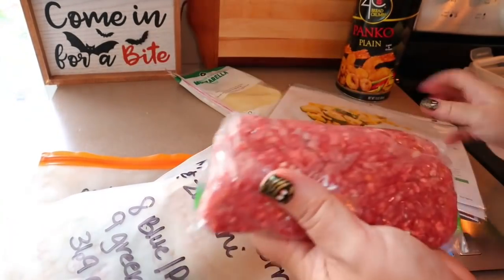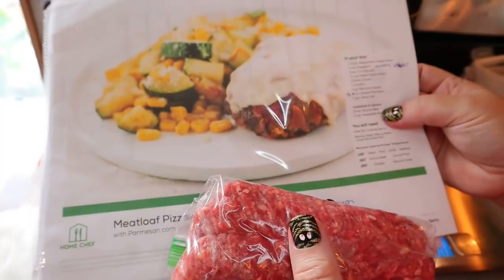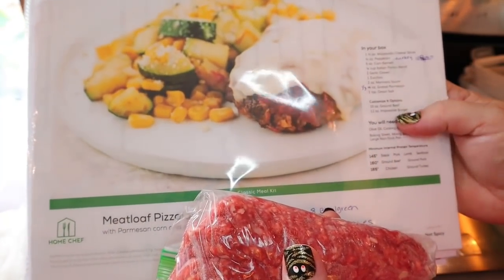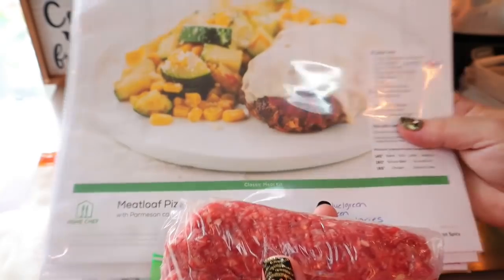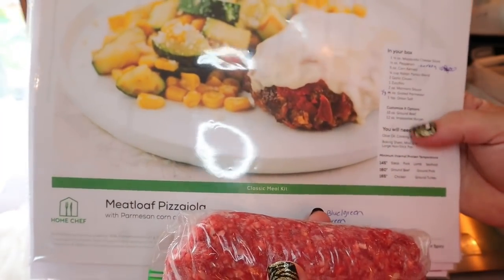And finally, I have 10 ounces of ground beef. So on their recipe, it says 10 ounces of ground beef or 12 ounces of Impossible Burger. That's because if you order from them, you can choose which one you want.